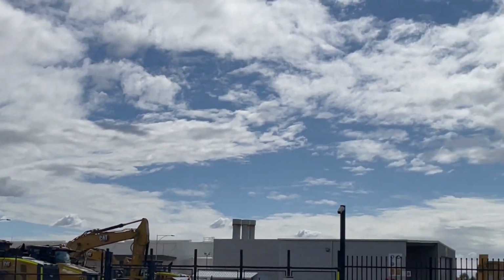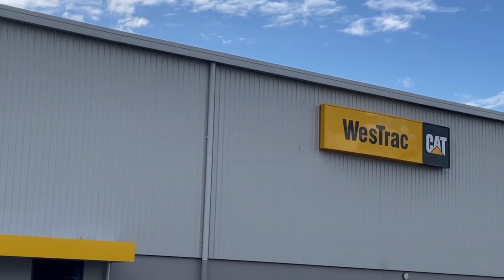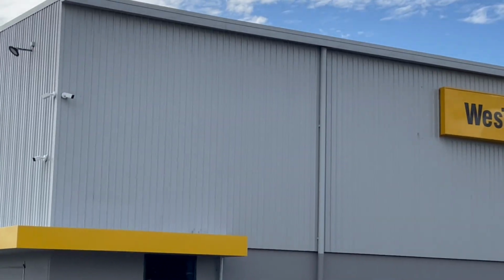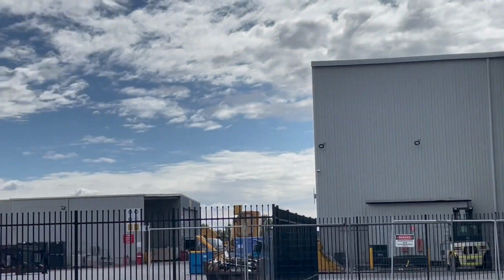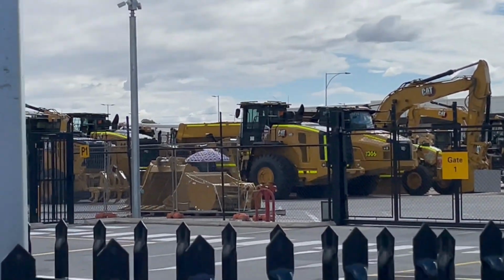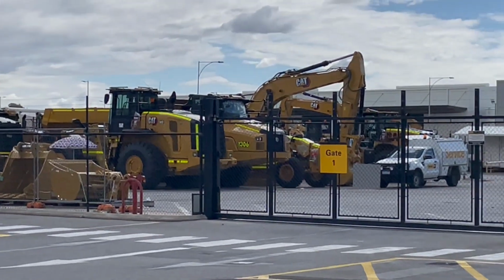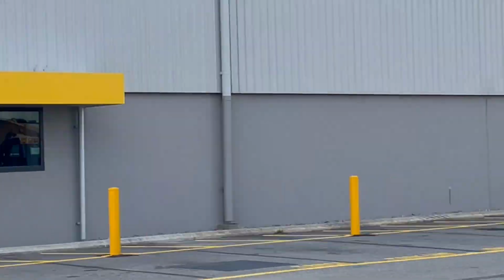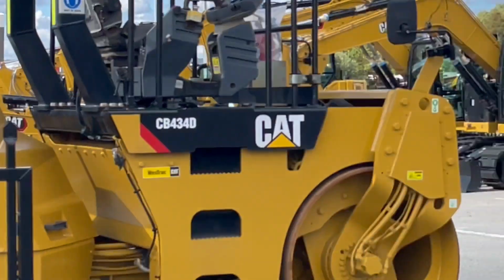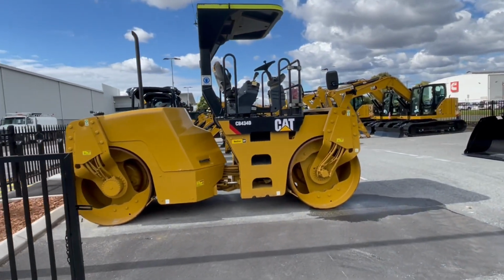And they also do maintenance. They are the official Caterpillar reseller, West Track. So this is their plant, and you can see I'm just at one of the yards. I'll have to go back out to go to this gate here, but that shows you we definitely have a lot of options, and we can get the equipment that we need, definitely.